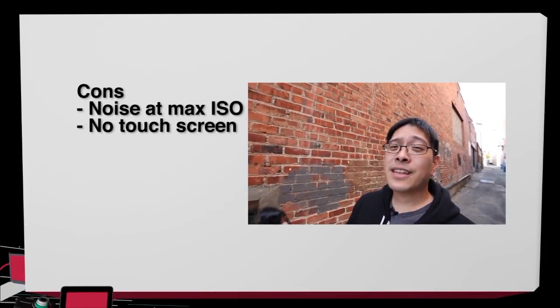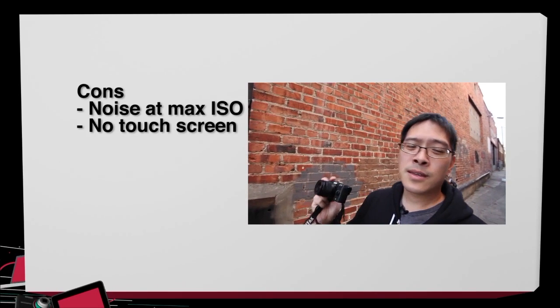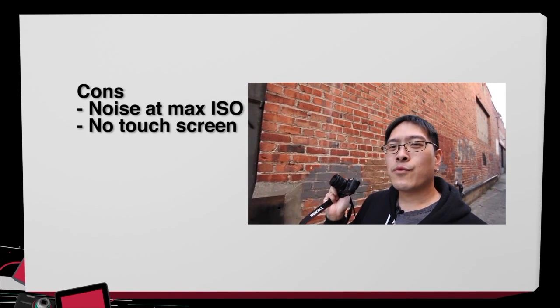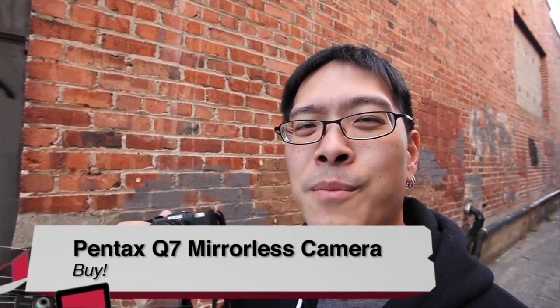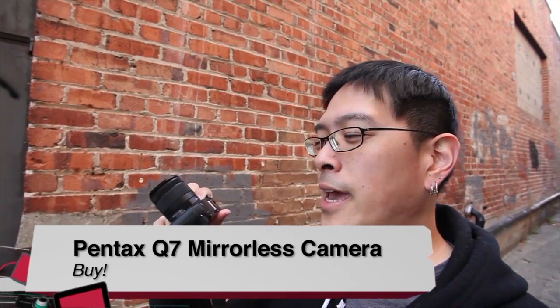No camera is without fault, and the Q7 is no exception. Images do tend to get really noisy at maximum ISO if you're shooting in low light conditions. Also, the display on the back is not a touchscreen, so you do lose a bit of the convenience of being able to touch the screen to change settings. Buy, try, or don't buy, I'm going to give the Q7 a buy. It's really hard to come by such a functional and performance-oriented camera at this price range and size. I'm Tony for Before You Buy, and this is the Pentax Q7.